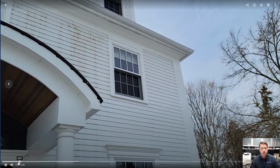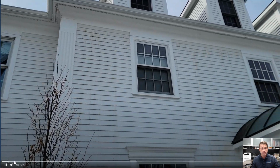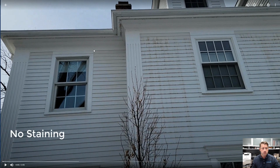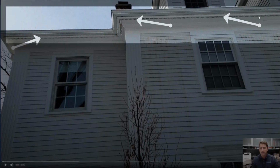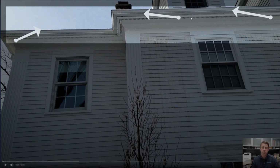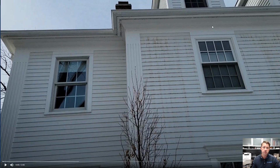Now, when we went backwards, and I'm going to come back over here, you could see there's no staining right here. And again, you have all these open eave vents, which is 100% circulation, which is great when you have intake coming in and baffles and it's going over insulation. These aren't necessary where there's closed cell insulation.